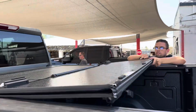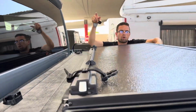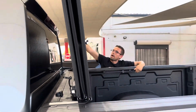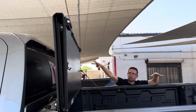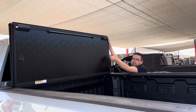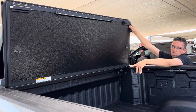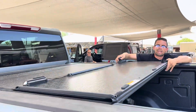Flip, flip. You can drive with it here with this buckle like that. You can go up one more time. Full bed access. Drive with it like this. We specialize in bed covers. This one you can load up your whole bed. You can take it off. If any water gets inside, it has drain tubes to keep the water out. And then each time you fold it, it locks.